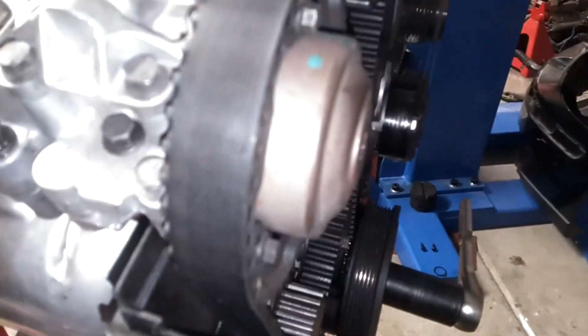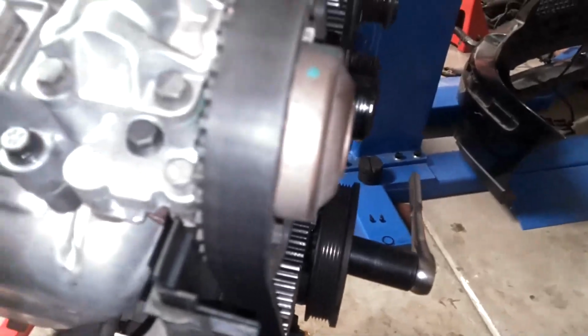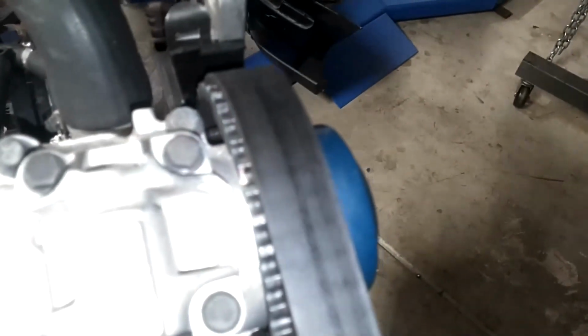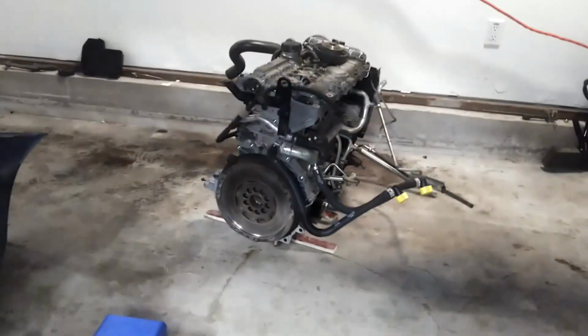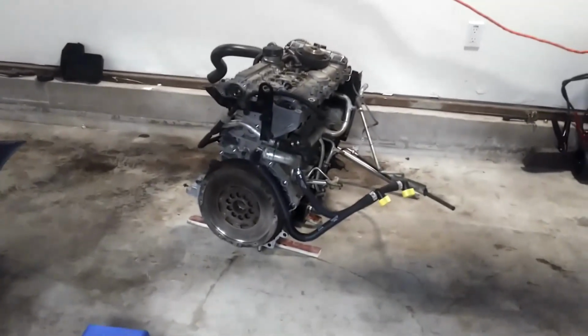Now this belt is on the outer edge of this belt path. Not a big deal, but it is. You can see where somebody marked it before. We got the flywheel installed. That's going to be it for tonight.